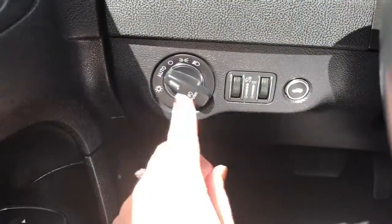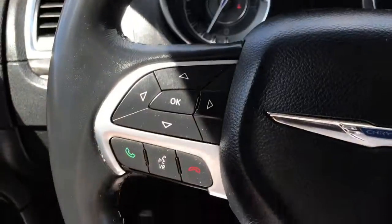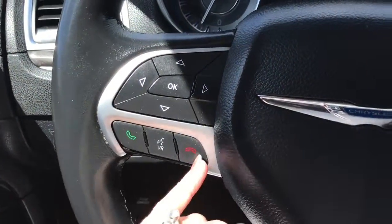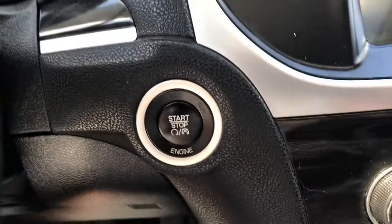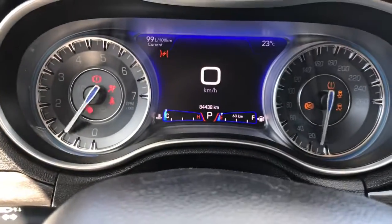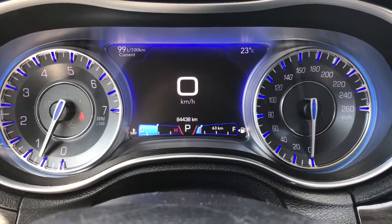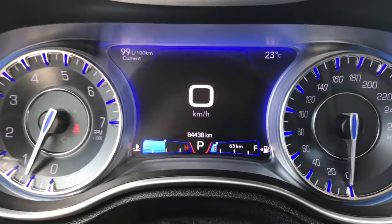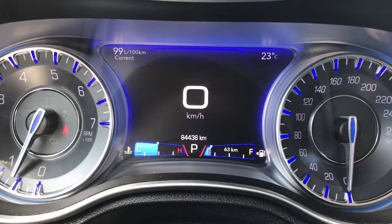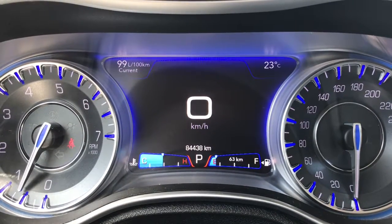We have your lights on the left-hand side, a button to open up that boot, windscreen wipers on the back of the steering wheel, your screen options, voice recognition, Bluetooth, and of course your cruise control. Now she is a push-to-button start, so I'll just go ahead and fully start her up for us. So we have your traction control, your ABS, currently sitting at 84,438 kilometers. So lots of life left in her, but do speak to one of our finance managers about any extended warranty that you may wish to purchase, just to make sure that you are fully covered.